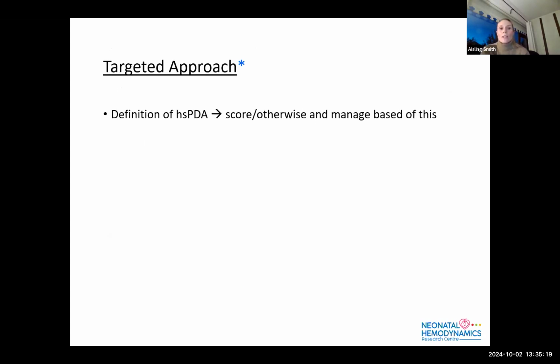The targeted approach is now what I would assume most units adopt. This is where they are making an attempt to identify high-risk babies at risk of consequences of a left to right shunt, and then utilizing a score or another system, be that clinical or echocardiographic or a diameter measurement, to dictate what patients they deem as high risk and treating those patients and not treating the patients that they deem low risk.